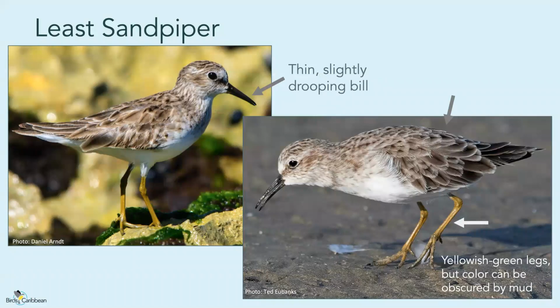So the last peep that we will talk about today is a little bit easier because it has yellow legs, unlike all the others that we've talked about, the other three. And this is the smallest of the peeps. So if you see a flock together and you see some really little ones, chances are these are the least. They have a tendency, in my mind, to be more brownish overall on the back, whereas semi-palmated and Western tend to be more gray.